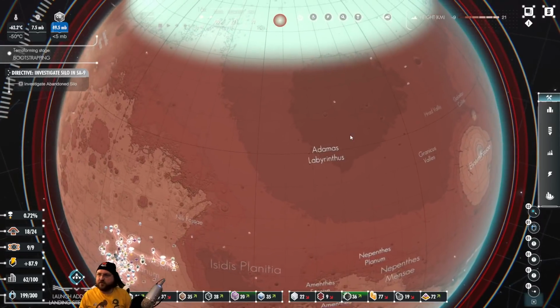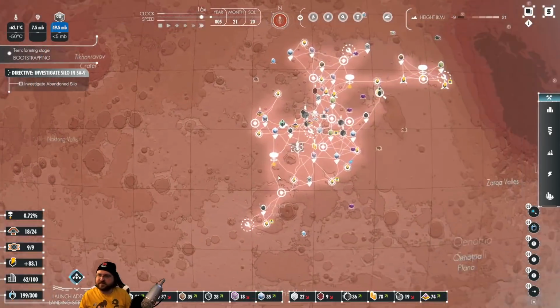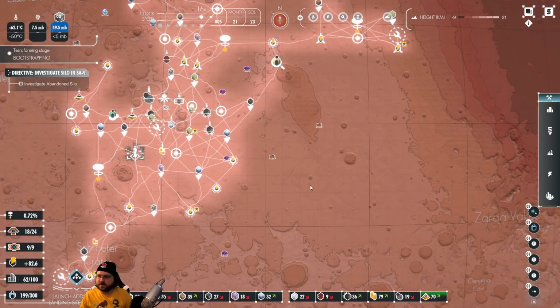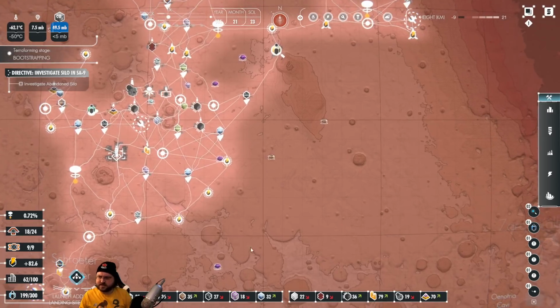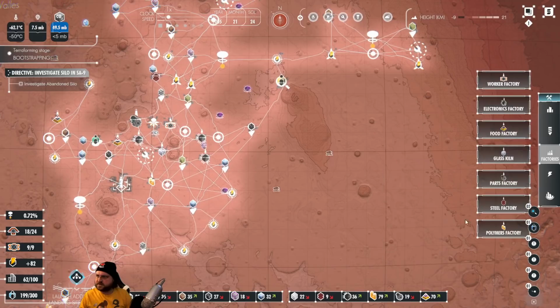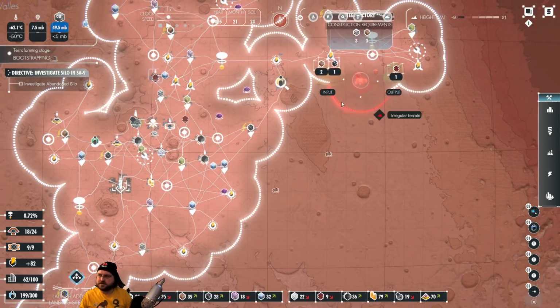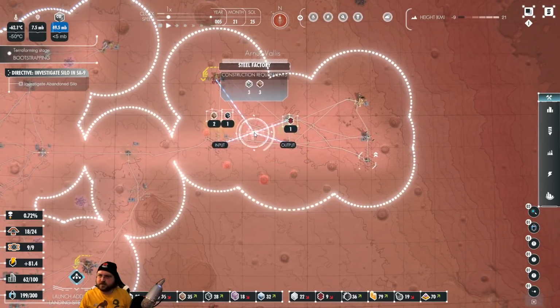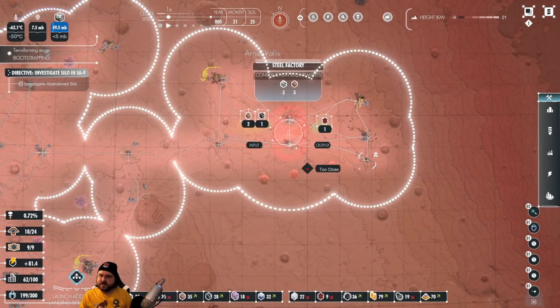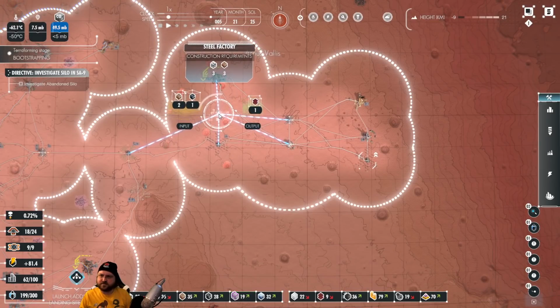Before we get a bunch of water everywhere, we might want to do these lowland areas, because I don't know if they get flooded and then become inaccessible. I don't know. Looks like steel is a little low. We have the carbon, we have the iron. I think what we need is another steel factory. I'm going to spread it out just to keep the worker load a little lower. Even though there's a mine right over here, so it's actually close to this. The carbon will have to get shipped over, but that's going to be okay.